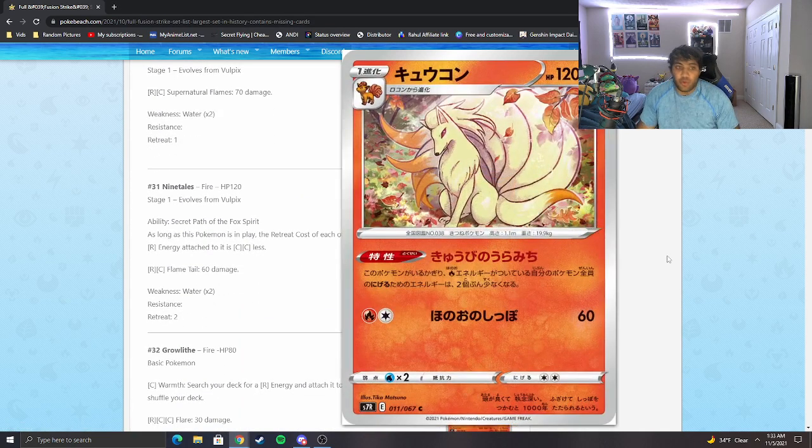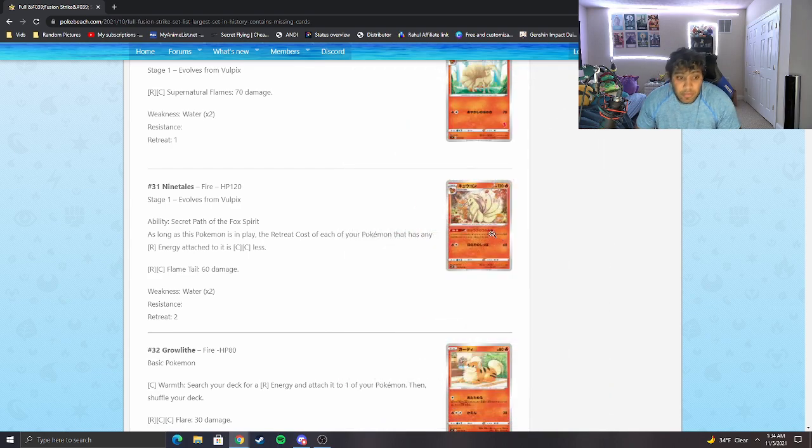This Ninetales has a really cool ability: as long as it's in play, the retreat cost of each Fire Pokemon, or Pokemon that have a Fire Energy attached, is colorless less, which means you could play this in a deck that has really heavy retreat costs and needs to keep pivoting from the active. Unfortunately, there are no decks that revolve around pivoting out of the active into the bench, or vice versa right now, but if that kind of a deck came into play, maybe Ninetales could be really good.